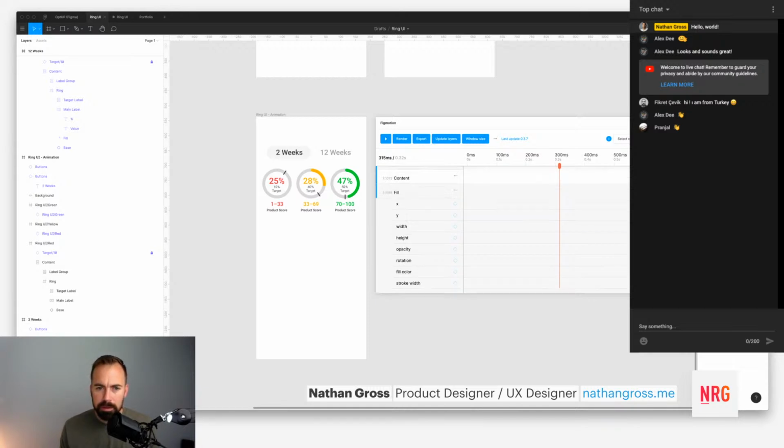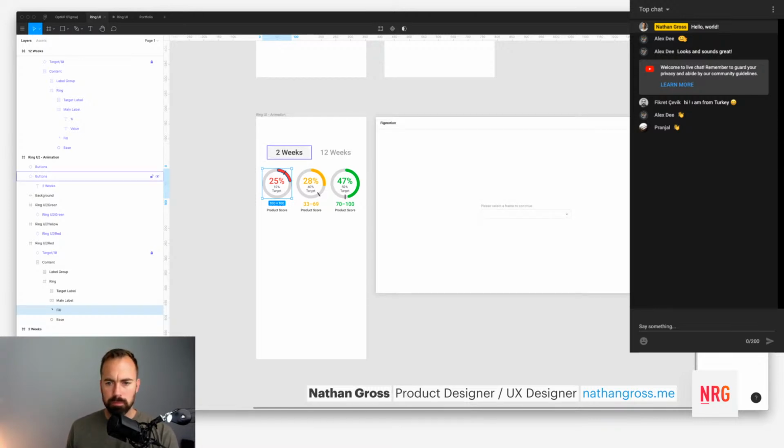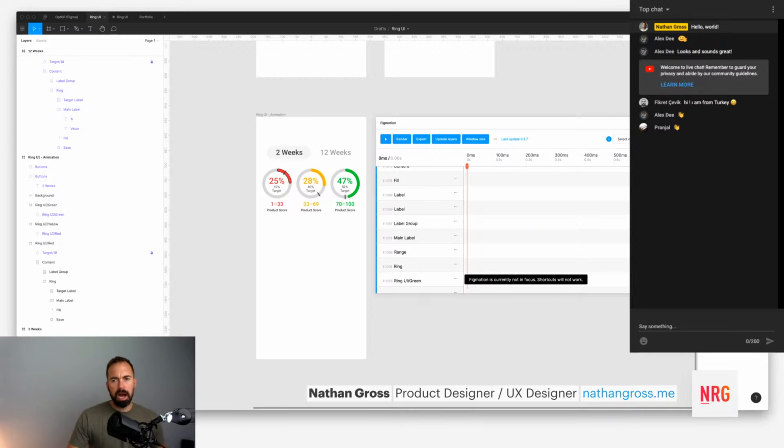What? Oh, that layer completely went away. What did I do? Okay. All right. Well, I think I'm going to end this now. I'm going to explore. I'm going to see if I can figure this out. Maybe I can come back later today or tomorrow or something. I was really hoping to get this to work.